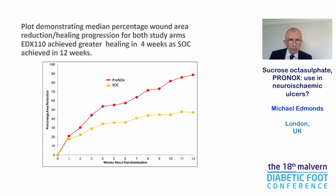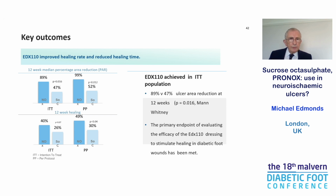Looking at that graph, what were the key outcomes? Well, EDX improved healing rate and reduced healing time. So looking at the 12-week median percentage area reduction, according to the ITT population, there was a difference of 89% compared with 47%, which I've already mentioned. And in the PP population, a difference of 99% versus 52%.